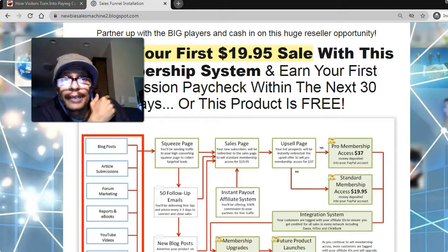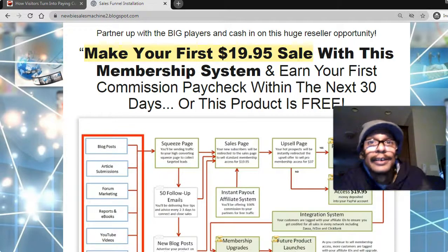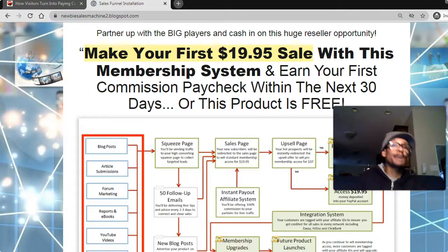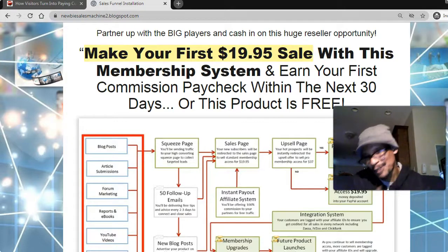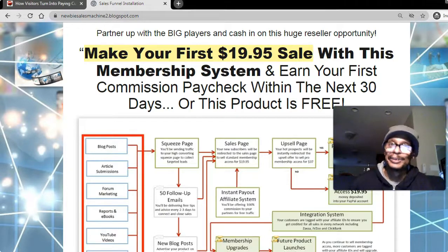And you'll see there's a bold promise that you'll make your first $19.95 sale with this membership system, this whole setup, and earn your first commission paycheck within your next 30 days, or this product is free. Now, the reason I've got a smile on my face is, yeah, it's a bold claim, but once you have this funnel set up and some traffic comes to it, you're going to get way more than $19.95. So it's kind of easy for them to make that headline claim. I mean, you're going to make that.